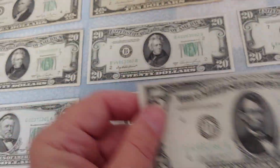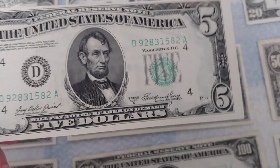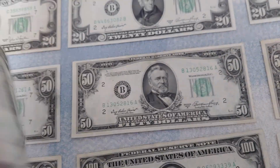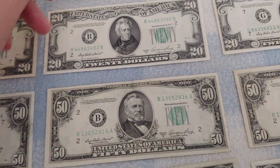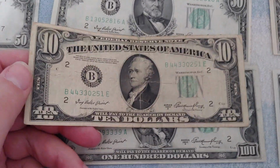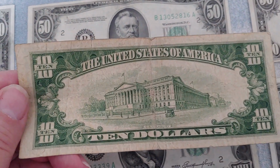Eisenhower becomes president and replaces both Clarke and Snyder with Priest and Humphrey. And that's all that changes. Priest and Humphrey, and now we're already up on 1950A. So is there anything else going on at this time? Well, you notice the denominations extend from $5 to $100.